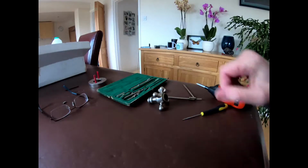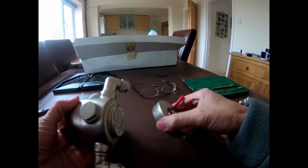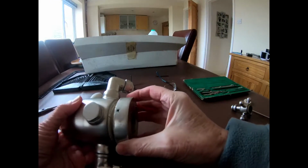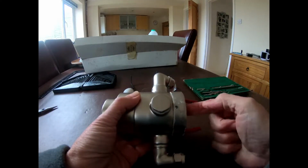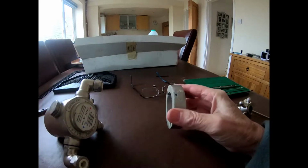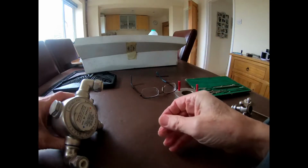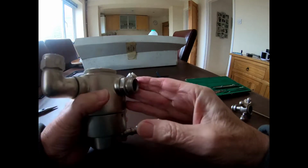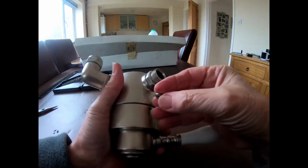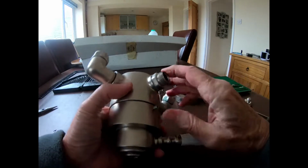Taking the shower head to pieces. Various little steps that I might need to get it all back together again. Grub screw on the back there. This bit is attached to the wall, so that bit's attached to the wall. That comes out. Step one to get it off the wall. Obviously you'd have to undo these two, and then there was another grub screw which I can temporarily put back in there. I tried taking that off, but that didn't do it.